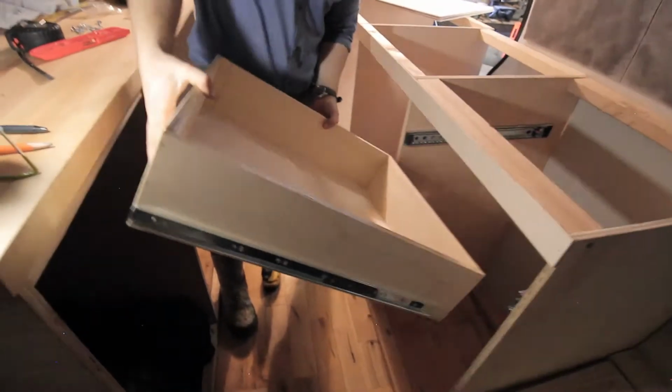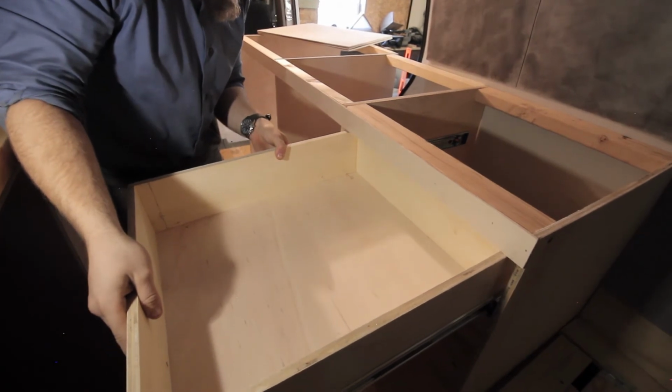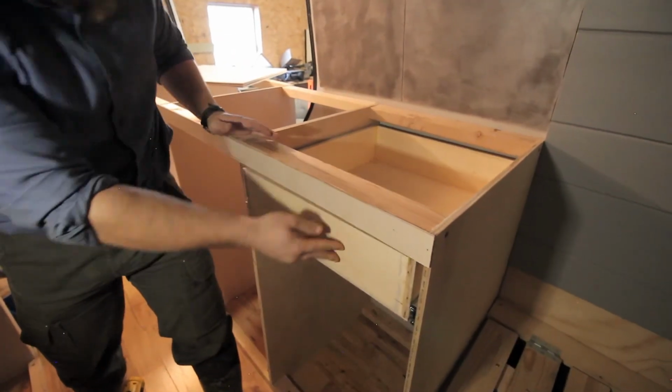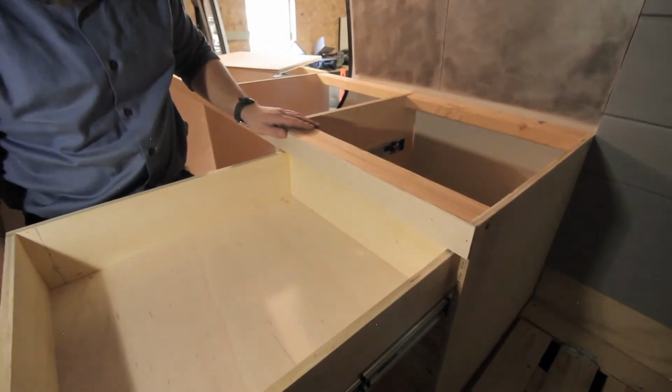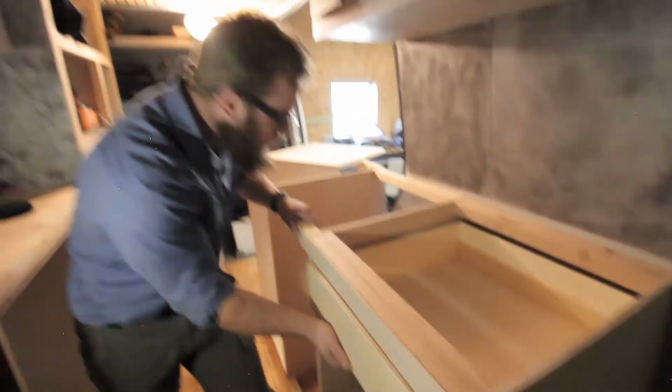Okay, all right, guys. First drawer. Pray for us. All right, something is off, so we're gonna figure it out and report back.